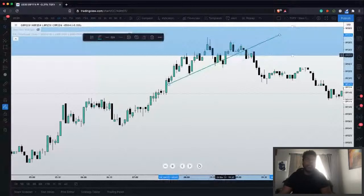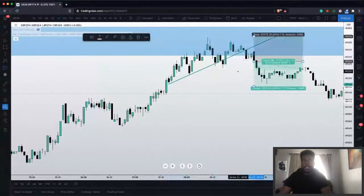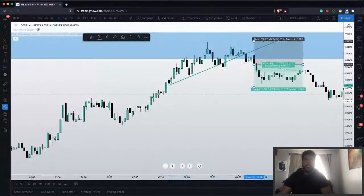We finally get that break here with a bearish engulfing. We get the retest, and then we get the confirmed bearish engulfing here. So that is where my entry would have been on this pair. And once again, there's no guessing to this. We're literally just following our trading plan. All right, stop loss above the zone.